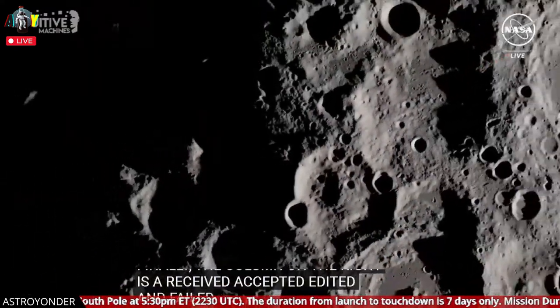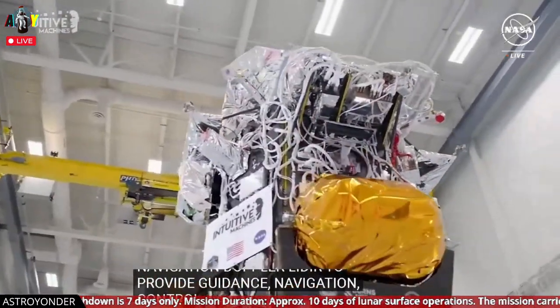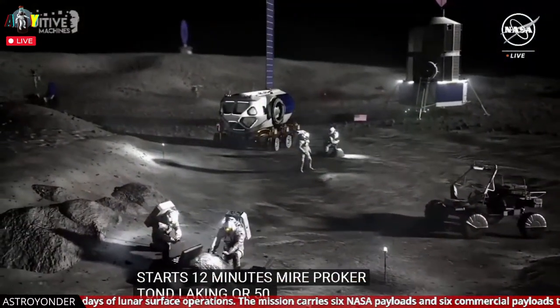Characterization of the radio environment of the moon is very important. It has not been completely done, and therefore ROLSES will be able to contribute in identifying various sources of radio emission on the sun. If you're setting up an observatory on the moon, we should know what kind of radio interference we get there.